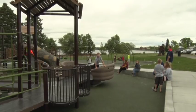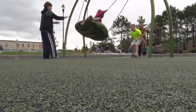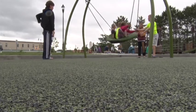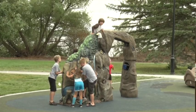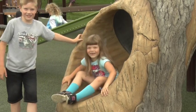One of the unique features about the inclusive playground is the surface that it sits on, completely rubberized so that it's safe for all to play on. Since the construction fence came down yesterday afternoon, seeing so many kids flock to the playground leaves a good feeling with those who helped make it all happen.